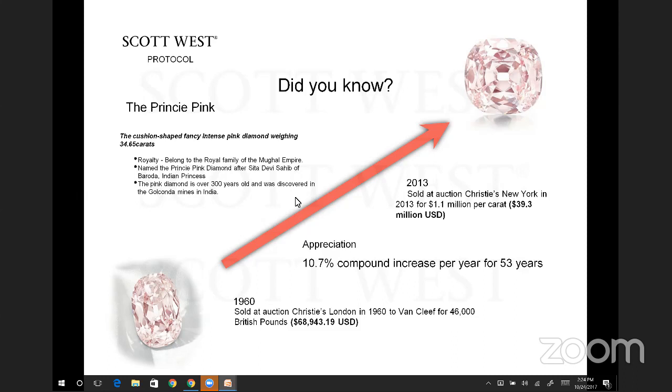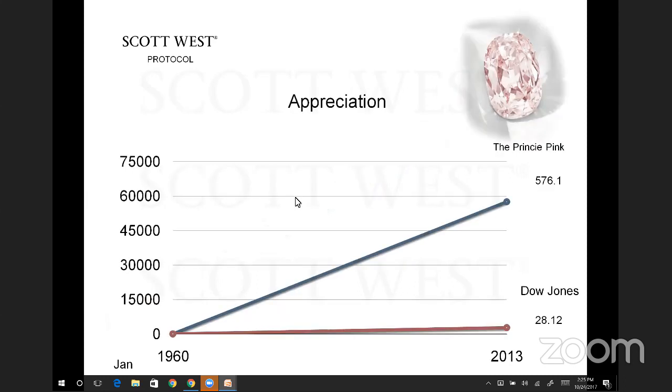We did the math for you, and that's a 10.7% compounded increase, appreciation of value for 53 years straight. If you have money in a market, or you're talking to any of your clients who do, that's an amazing return for any type of item, for any type of investment. And all that time, someone got to enjoy it. They don't have any upkeep. You can just put it in the safe if you want to. And it's an incredible stone.